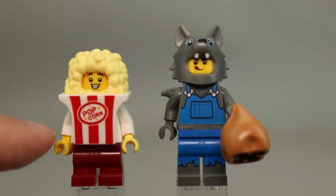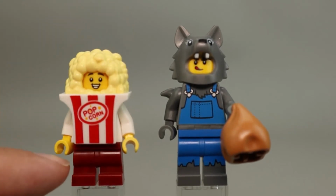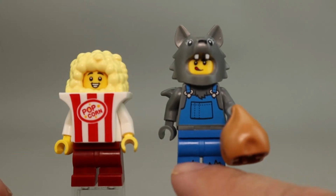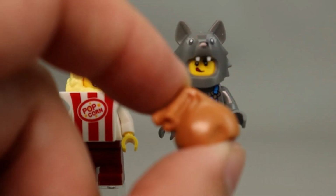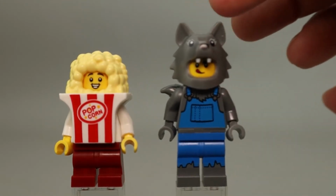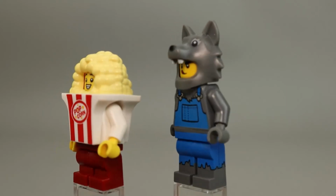Next up, we have the popcorn costume here with the popcorn and the popcorn box here, and then all the popcorn on top. The red legs and white torso. These are the mid legs. In other words, they are one stud shorter than the standard legs like we see here on the wolf costume. The wolf here is carrying one of these bags. I usually associate these with a Santa bag, but these bags have been around for a while, used in lots of city sets. Nice printing here on the wolf head. Fits nicely over the minifigure head there.